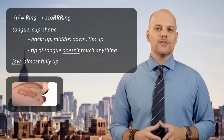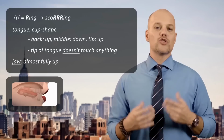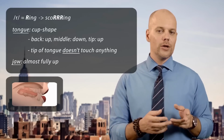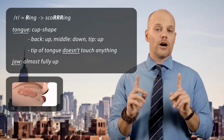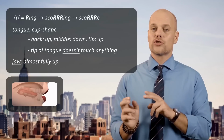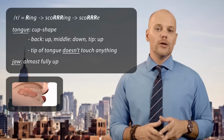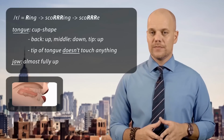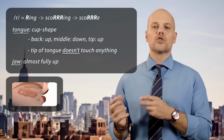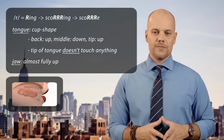Let's put the R sound at the end of a word. Imagine you want to say the word scoring with a long R. Scoring. But you stop the word after the R sound. So you will only say score. Score. It's the same as scoring, but without the ing part. Say the word score with the long R. Score. This is where the real challenge starts.